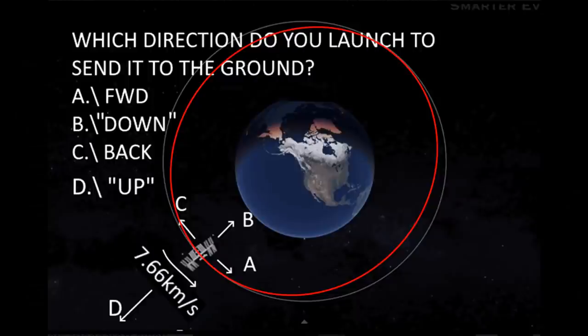So guys, have a look what happens when the cosmonauts and the astronauts want to actually toss something off the ISS and deorbit it. They throw it out the back.